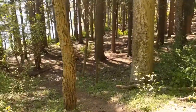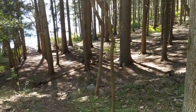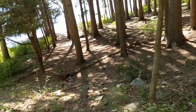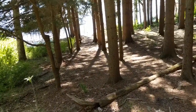Look at this space. I feel like I'm stepping in indoors. It feels like I'm in a big room or hall. This is amazing.